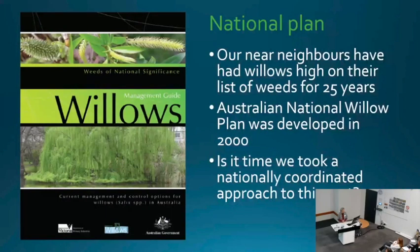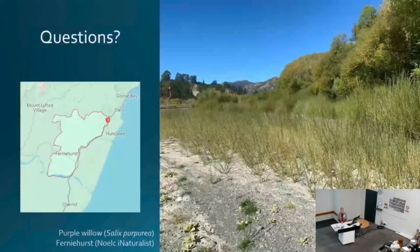They developed that in 2000. So I guess it's a bit of a question whether we need something similar to what's happening with wilding conifers for wilding willows. And that's the end of the presentation.